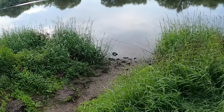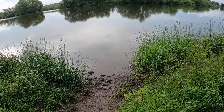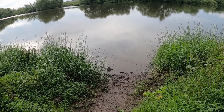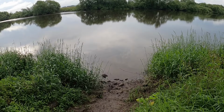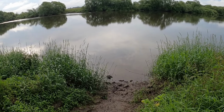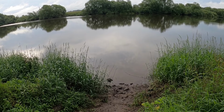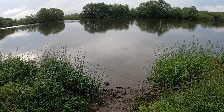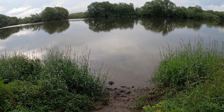And this is the swim. I've brought some heavy gear thanks to Dean from DS Leads. He sorted me out with some gripper leads, because I'm going to be chucking quite a long way out, I think. So let's get set up and get fishing, eh? Bring it on.